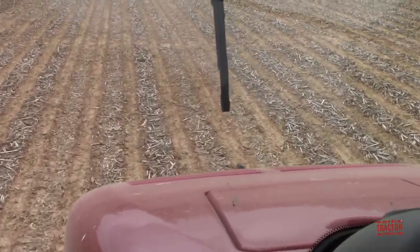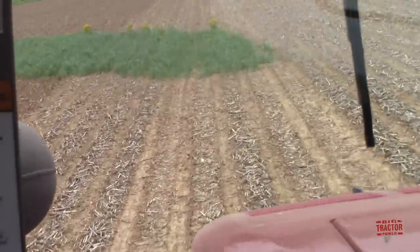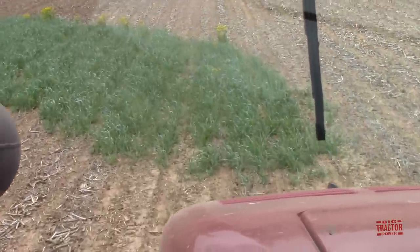You can see again, it's overcast. They're hoping the sun comes out and also hoping that this gray day doesn't produce more rain. So using a big tractor like this, they can move at almost 14 miles per hour across the field and save the crop in a timely manner.